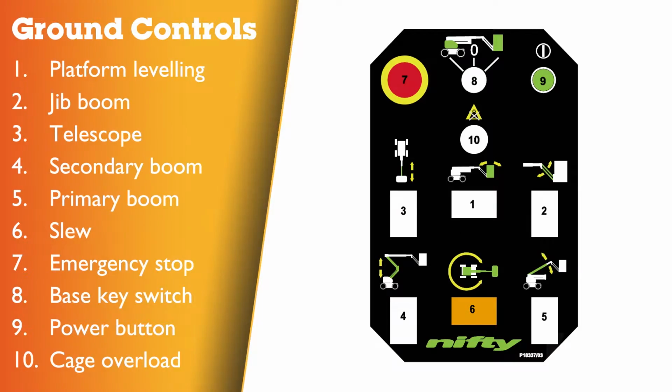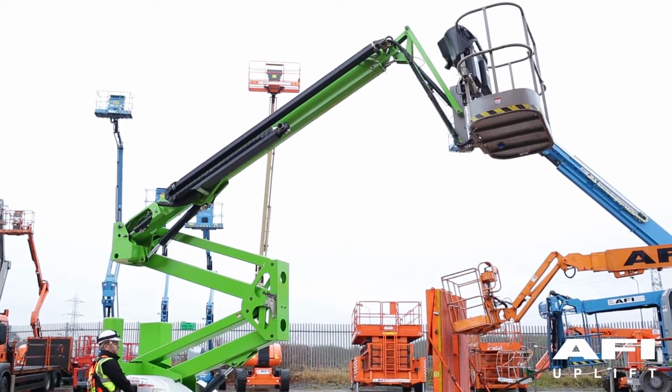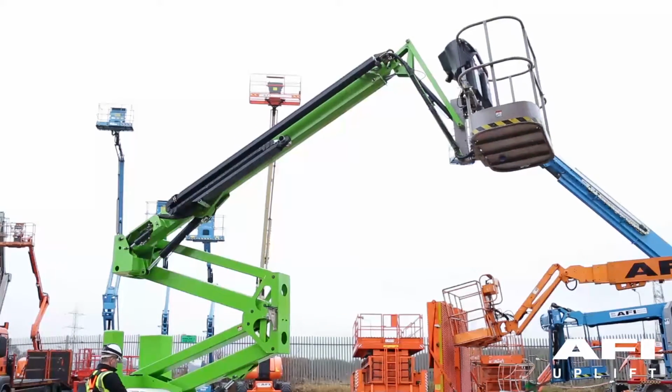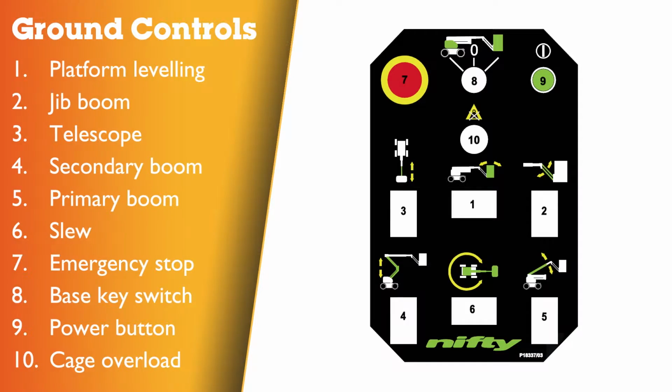6. Operates the swing or rotate. Push left to slew left. Push right to slew right. 7. Emergency stop. Push to stop all operations. Twist clockwise to enable operation.